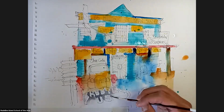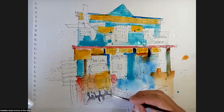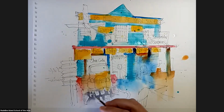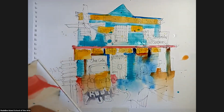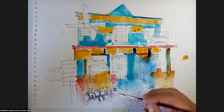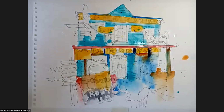But it also gives you a bit of an insight into the steps that I take, how I break it down, and also the subjects that I would choose, because these are typically the subjects that really appeal to me. Almost like the big ticket items, the things that have lots and lots of really good storytelling potential.